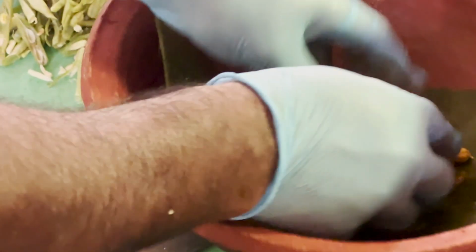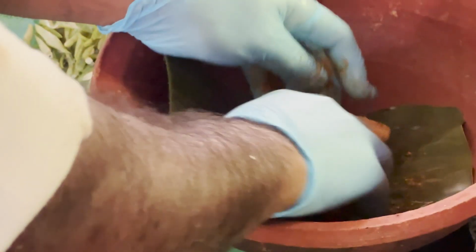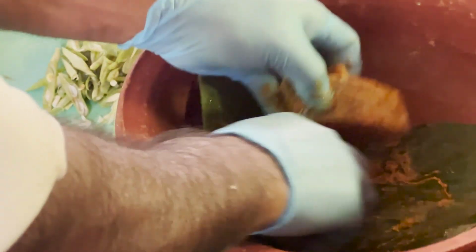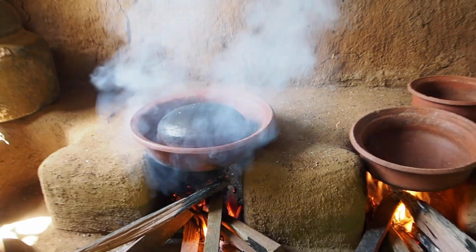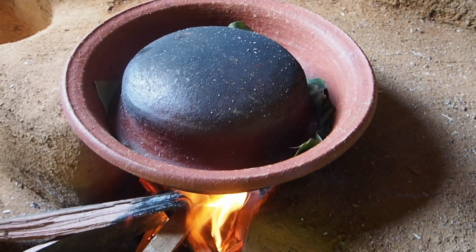And they're going to add another banana leaf to the top, so that's going to help protect it. So they're actually going to encapsulate the fish between two banana leaves. And then they just cook it under a small pan over a medium fire for about 10 minutes or so. And yeah, this is going to be amazing.